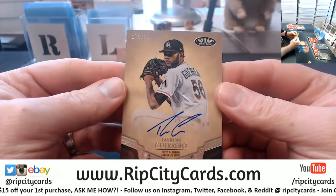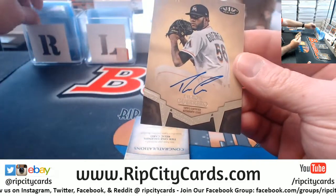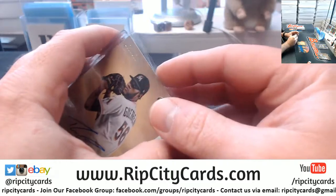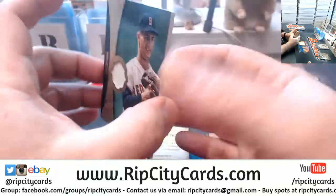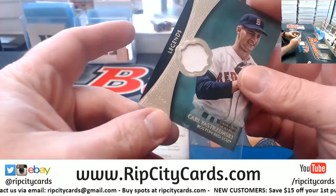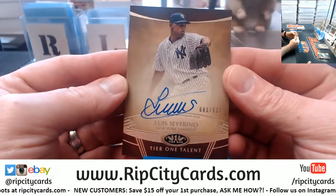A Teron Guerrero. I almost got excited when I saw Guerrero on the back, but then realized that there was no junior. 173 out of 250 for the Marlins. A Carl Yastrzemski, 1 out of 175, Boston Red Sox Legends Swatch. And a Severino, 83 out of 120 for the Yankees.